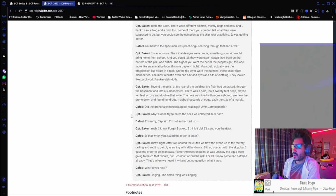Beyond the dolls at the rear of the building, the floor had collapsed, through the basement and into the sub-basement. There was a hole, about 20 feet deep, maybe 10 feet across and double that wide. The hole was lined with more webbing. We flew the drone down and found hundreds, maybe thousands of eggs, each the size of a marble.